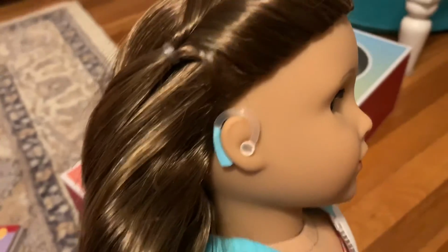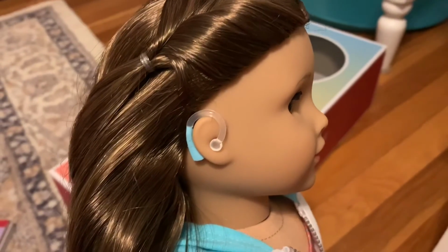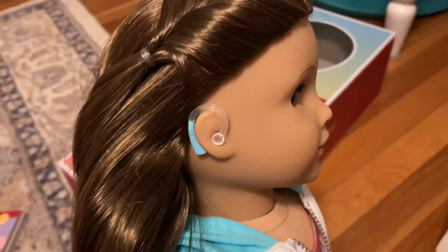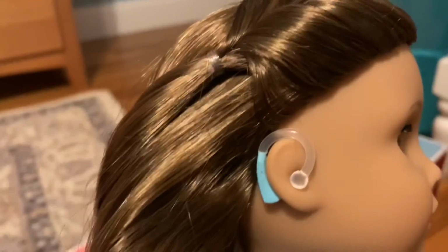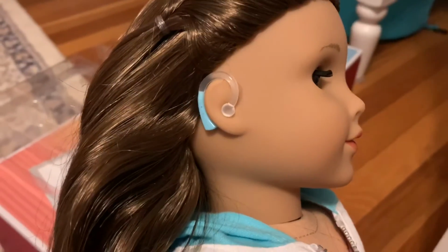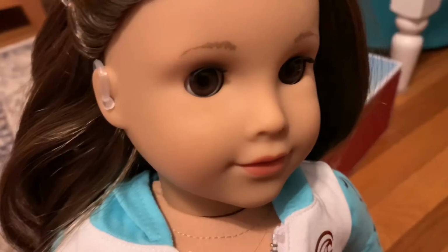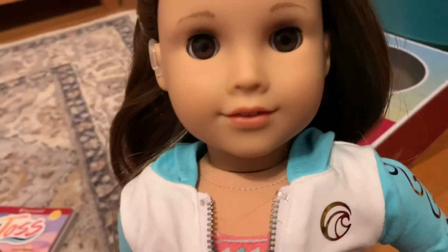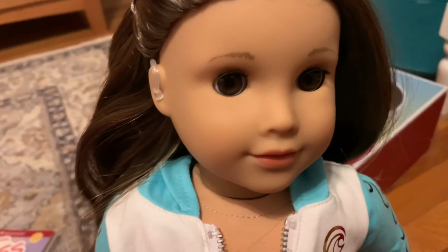The hearing aid goes on very easily, so you do not have to worry about your child needing assistance with it. Well, if it's a little child. You do not have to worry about reading a 10-step manual. You just snap it in and it's very cute and I love it. And she's so pretty, and I'm so happy that we have a doll with a disability. I think this was the perfect disability to do because you can show it on the doll, whereas with a lot of other things they could have done, you would have to read the story in order to find out about it. But I'm very happy that they have a doll with a disability now. That's so inclusive and wonderful.